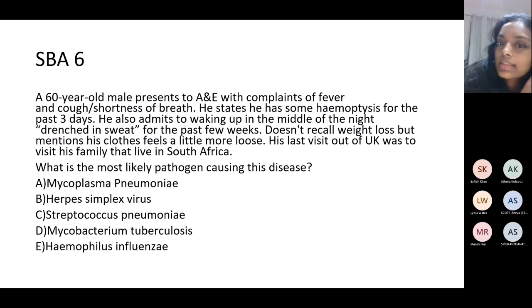Okay, so moving on to SBA 6. A 60-year-old male presents to A&E with complaints of fever, cough and shortness of breath. He states that he has had some haemoptysis for the past 3 days. He also admits to waking up in the middle of the night drenched in sweat for the past few weeks. He doesn't recall weight loss, but mentions his clothes feel a little more loose. His last visit out of the UK was to visit his family that lives in South Africa. What is the most likely pathogen causing this disease? So A, Mycoplasma pneumoniae, B, herpes simplex virus, C, Streptococcus pneumoniae, D, Mycobacterium tuberculosis, and E, Haemophilus influenzae.